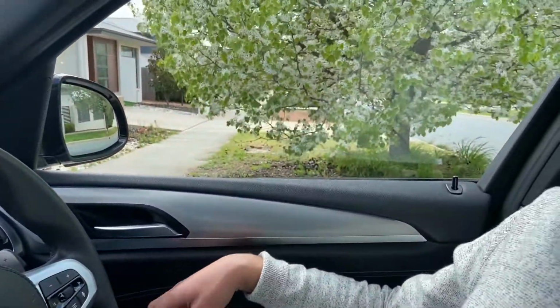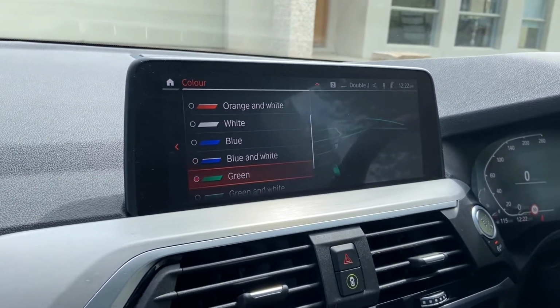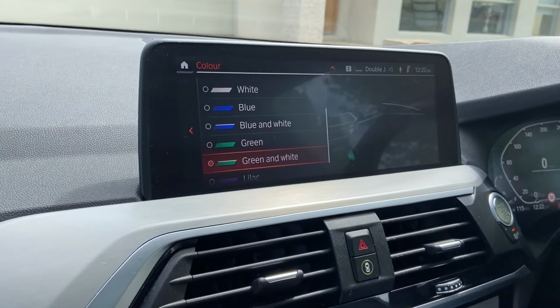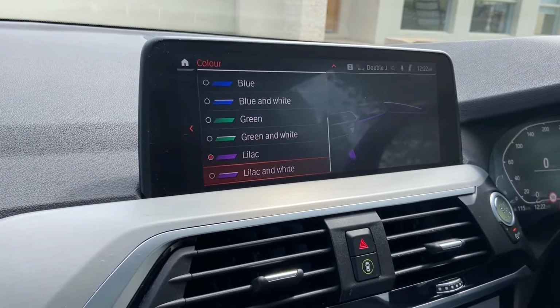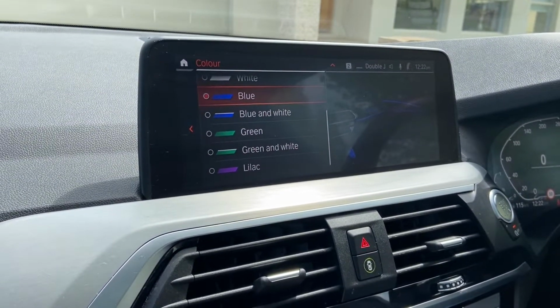I apologize for the wind. Also, blue and white. Green and green. Green and white. Lilac and white. I think we'll just reserve it as blue, please.